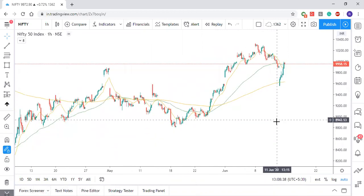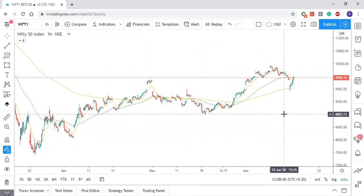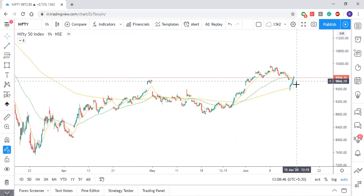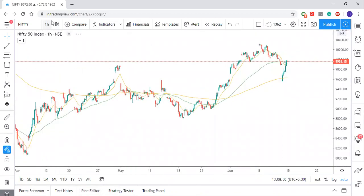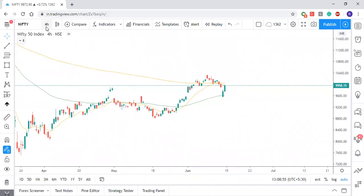All right. Obviously, we have some supports to break here. So price needs to actually break down through 8,800 to see a very sharp fall, but it should be on a downward trend. Okay. So the view for this week is bearish on Nifty, as we already have a confirmation.